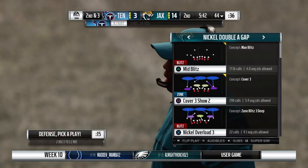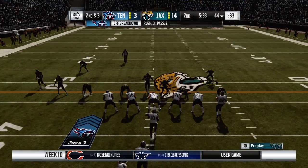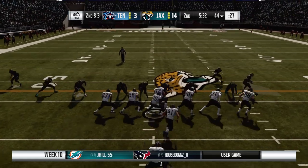7 yards, the pickup on the pitch and catch. Nice rhythm throw there on first down. He located his tight end, made it a nice easy pitch and catch. Hoping he can break a tackle or two. Wasn't able to do that there, but still good yardage.